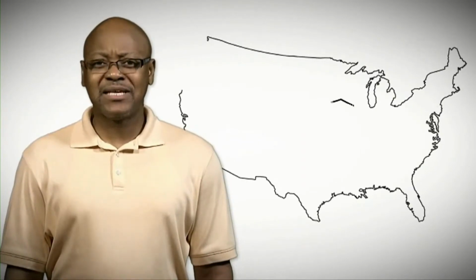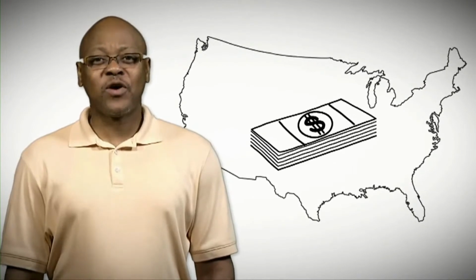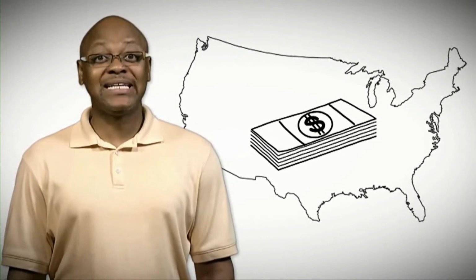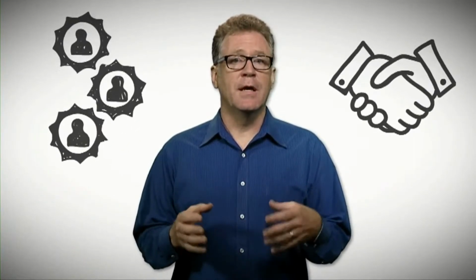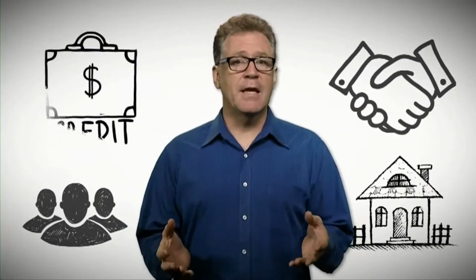In addition to conducting monetary policy, the Federal Reserve also helps to supervise and regulate the nation's banks and works to promote a stable financial system for consumers, communities, and businesses. The Fed also works with communities, nonprofit organizations, and others across the nation to address housing problems, promote equal access to credit, and advance economic and community development.